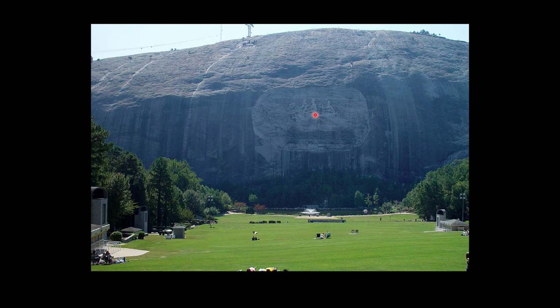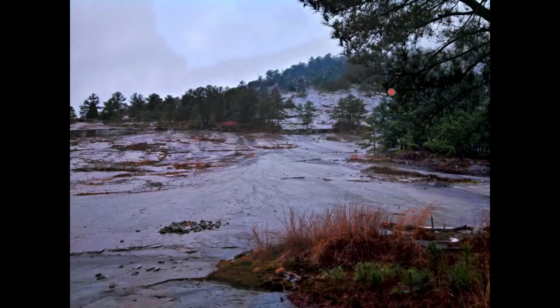So anyway, there's that. Now, as you look at this side of Stone Mountain, you can't really just walk up that, but back around on the other side you can. This is a photo I took the last time I was there. This is near a quarry around the back side, and there's actually a hiking trail that goes up it, and you can hike up the back of it.